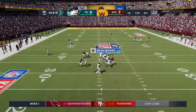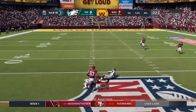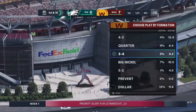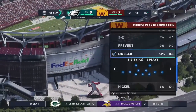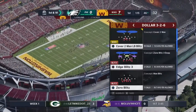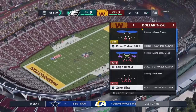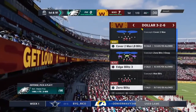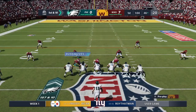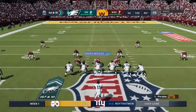On first down, Wentz. But he's got the hookup here to DeSean Jackson. And he'll be taken down, but not before he works it past the 50. 14 yards there, and an Eagle first down. First down, Eagles. In Washington territory now. Here's first and 10 at the 46.